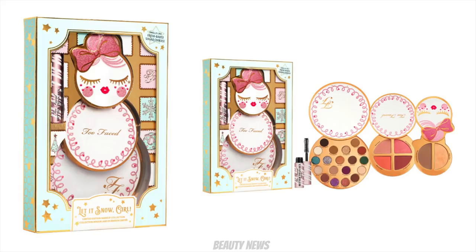I will swatch it in store. And the last palette that we have, again, launching tomorrow on the 15th, is the Let It Snow Girl set. This is the one that is the snowman that is a three-piece palette, and it will hold together magnetically. It also contains a mini Better Than Sex mascara. Yeah. Once again, we're seeing some products missing.